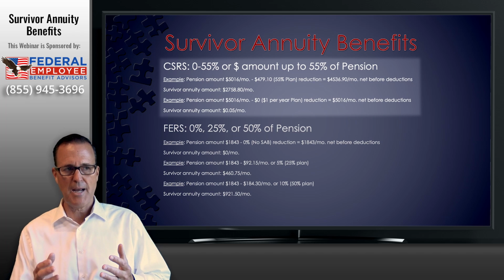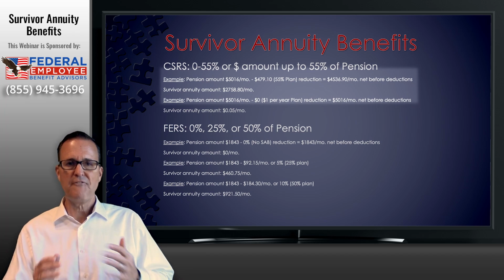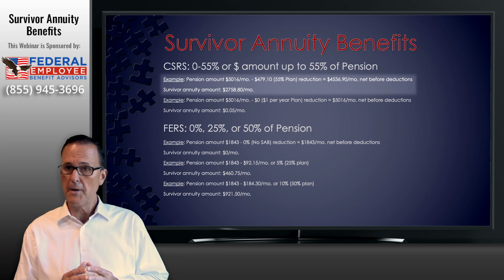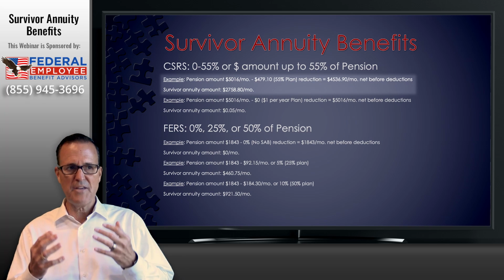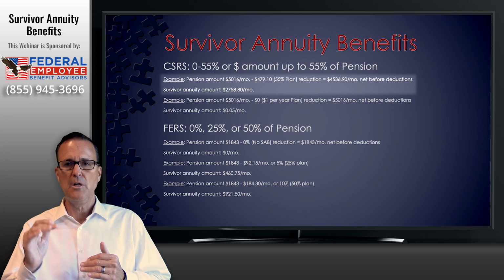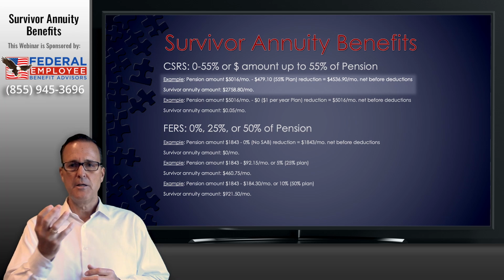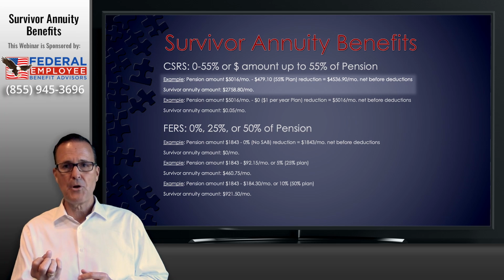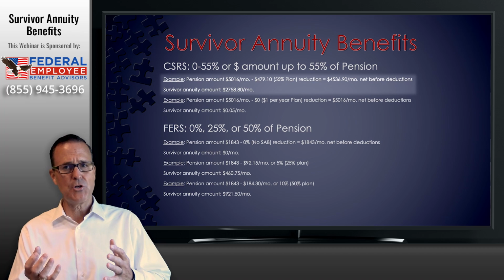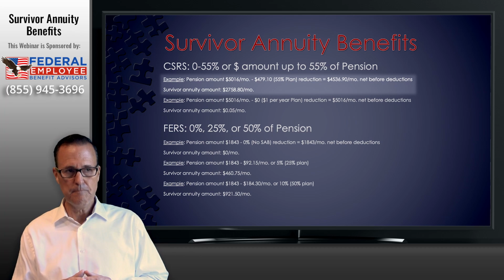So let's use an example. Let's say that the CSRS employee's pension amount is $5,016 per month. With a 55% plan, or the maximum plan that's available, that would cost that federal employee $479.10 per month. In other words, that would be reduced from their pension amount each month. So as you can see, the Survivor Annuity Benefit Plan can be very expensive.